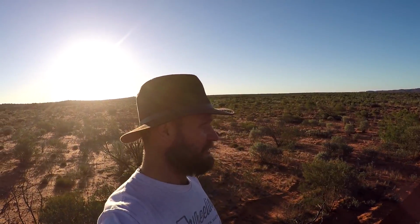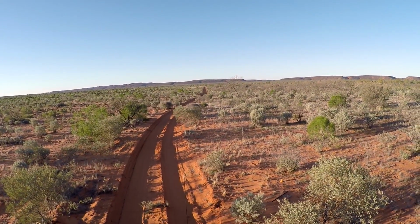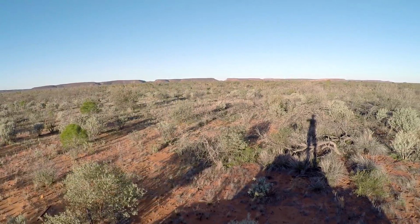Out here, it's just awesome. I love it. Look at the colours. And off in the distance there, that is the Kennedy Range, which we're heading towards.